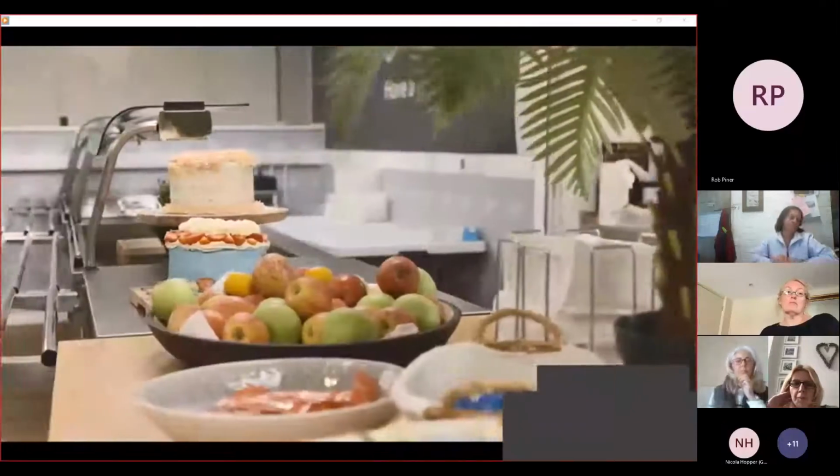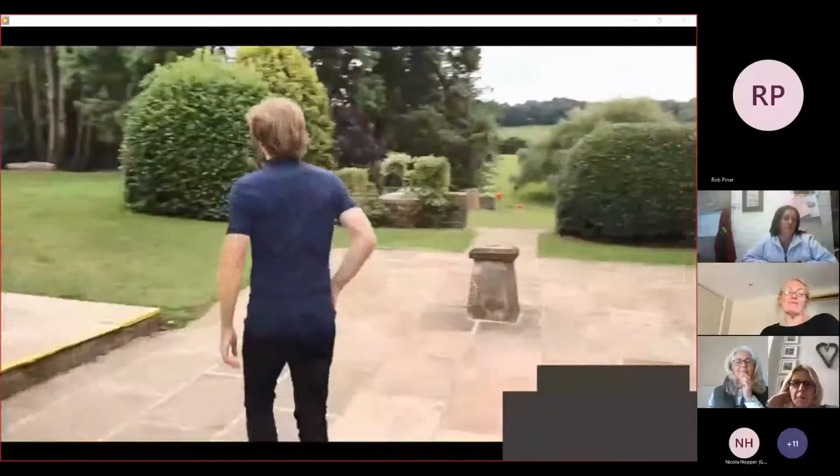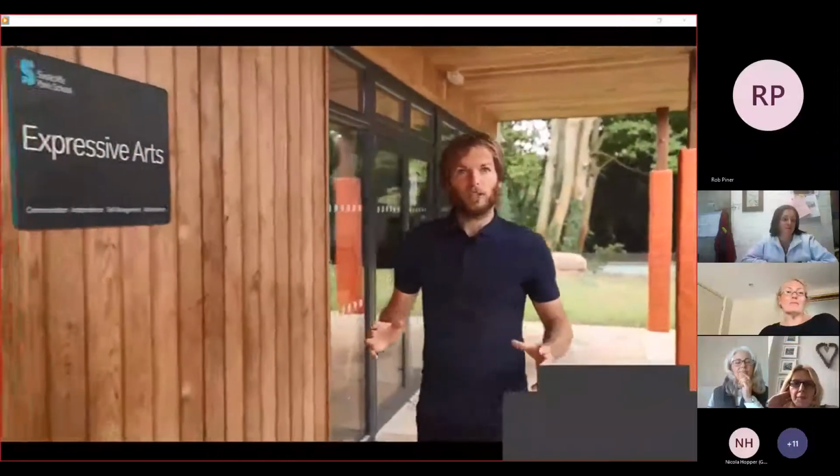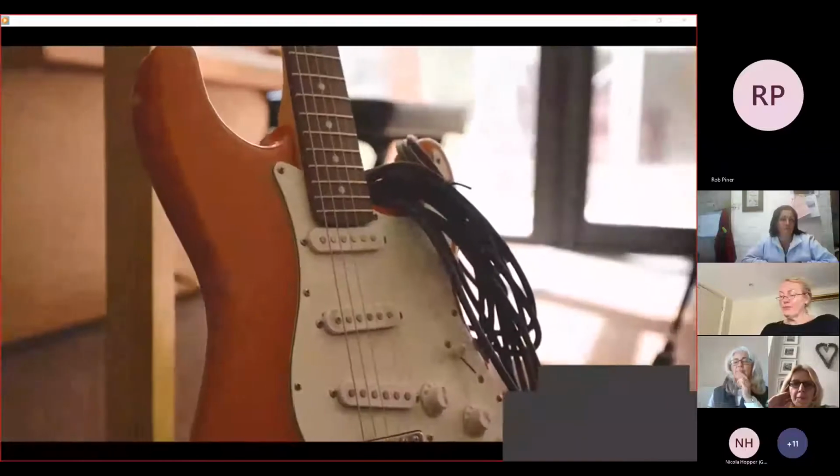This is the cafe, and I might be biased, but I don't think there's better school food being served anywhere in the country. This is our Expressive Arts building, where our music lessons take place, both group sessions and individual lessons, and it proves really popular with our students.